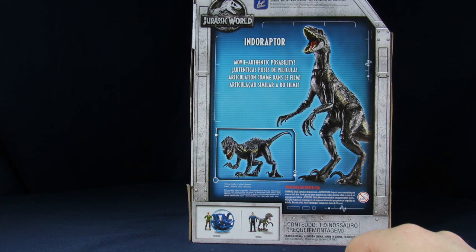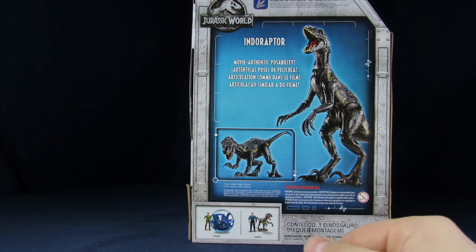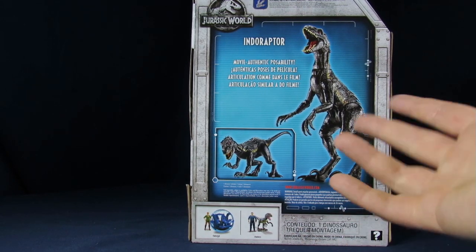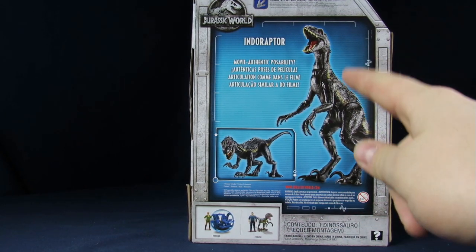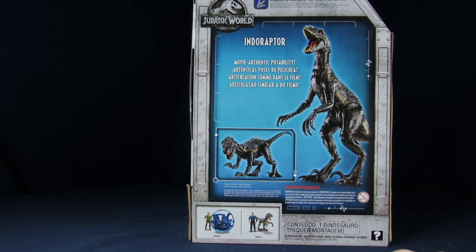Wait, what does that even mean? It means you could pose him in literally every way you see him in the movie. We'll have to come back to that, maybe for a Geek Chest video, to see if it's actually a true statement. We're going to scrutinize that and try to find some place where you can't pose him. I think we should challenge that right there, sir. I want my money back.